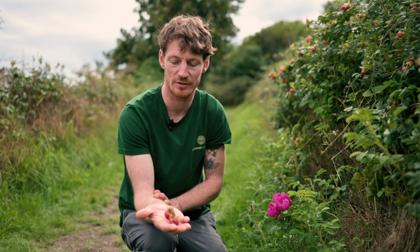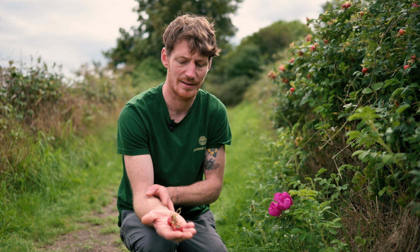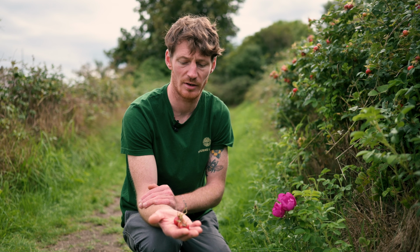So what I would normally do with these is I would blitz them up and then I would bring them up to the boil and then pass that and then just simmer it with sugar to make a simple syrup. And I assure you, if you put a spoonful of that into a hot drink every day, you'll not get the cold all winter.